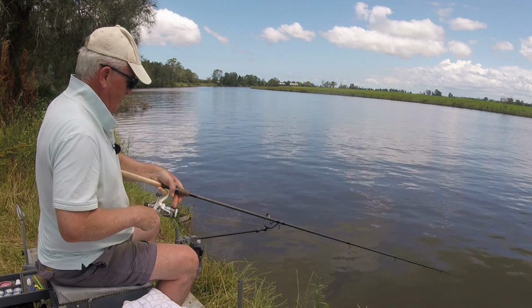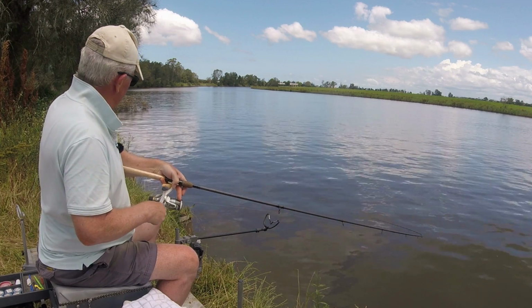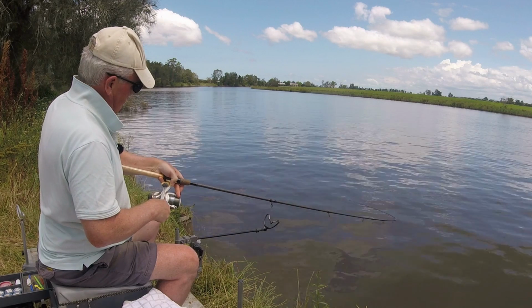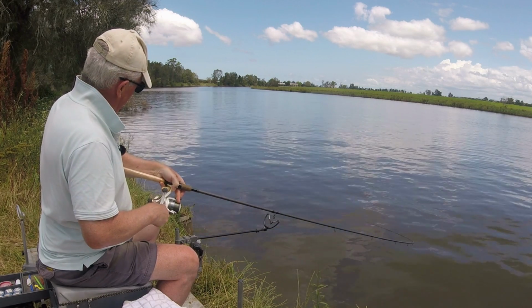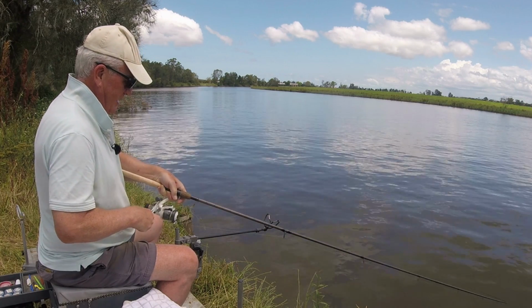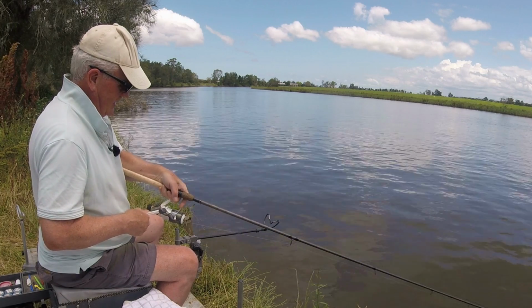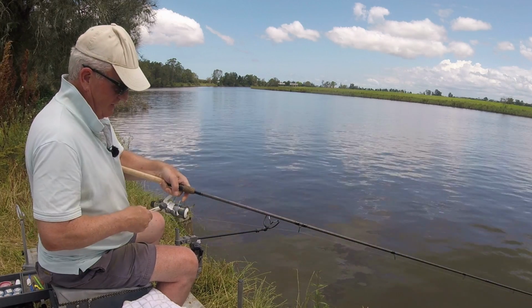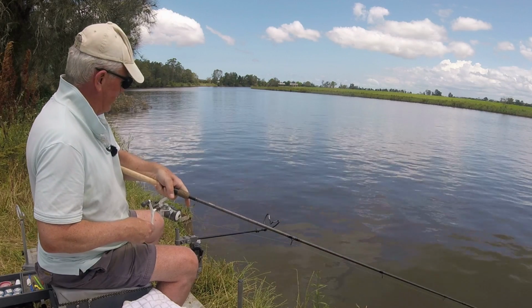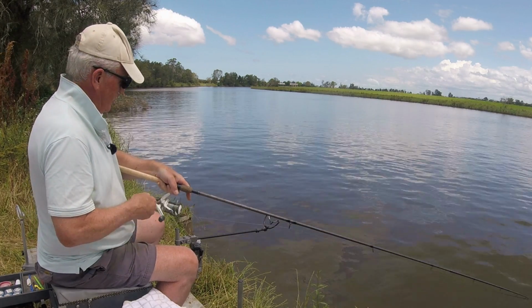Oh, come on. I can't put any more pressure on. I'm also putting more strain on the spool. Oh, for God's sake. Just stay out of that tree, fish. Stay out of that tree. Come on. Keep coming. I say keep coming. You aren't going to call at all, are you? Come on. Wow. So much pressure on this rod.